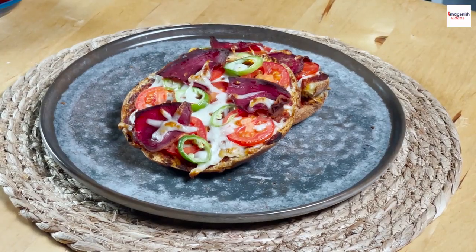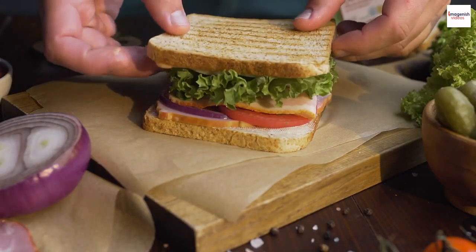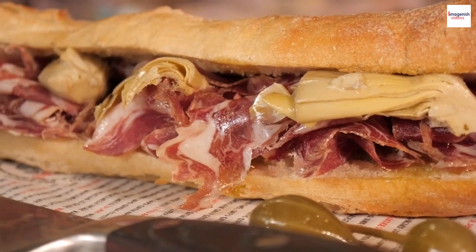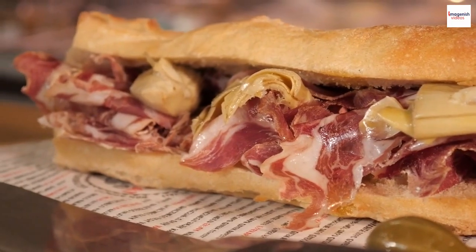Reuben sandwich contests. Some culinary competitions feature Reuben sandwich making contests. Chefs and home cooks alike compete to create the ultimate Reuben, pushing the boundaries of flavor and presentation.